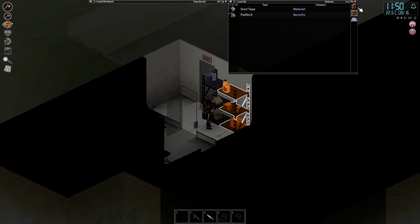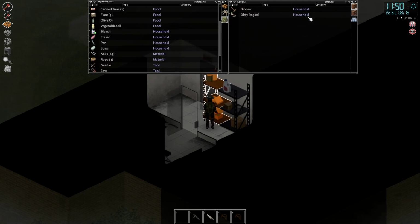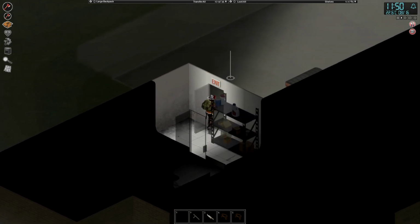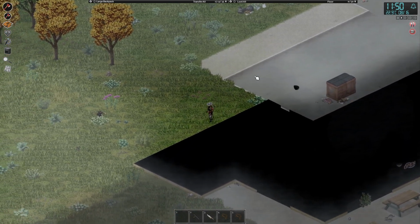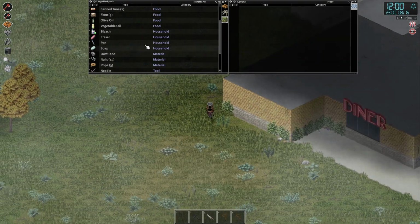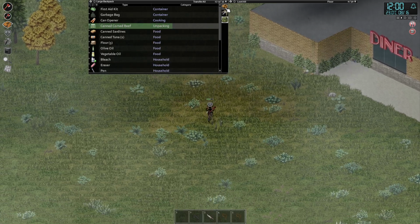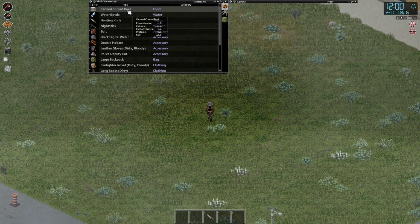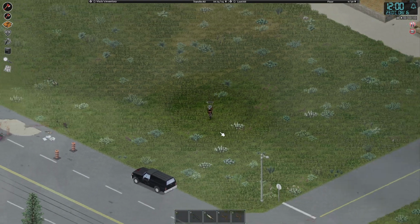Some duct tape and a padlock there. More bleach. We'll take the duct tape as well. Okay, looks like the fog's clearing. We'll head back to the car and just drop off the few things that we got. And then we'll head north and we'll start clearing some more. We're probably going to have to eat something. I think I'll eat the corned beef. Need to stand still to do that. We can eat it moving.